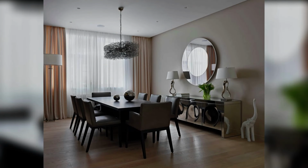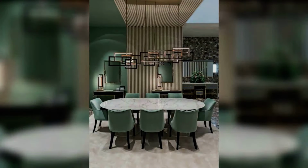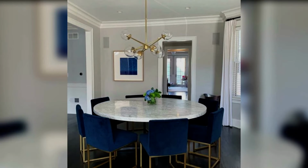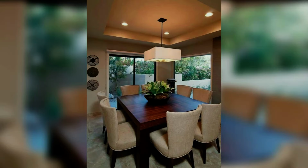Whether you are ready to invest in your very first table or if it is time to refresh your dining room, check out these 5 dining table trends that are here to stay. Mixing textures and styles. Gone are the days of matchy-matchy. Mixing textures, patterns and colors can add warmth and dimension to your dining room.